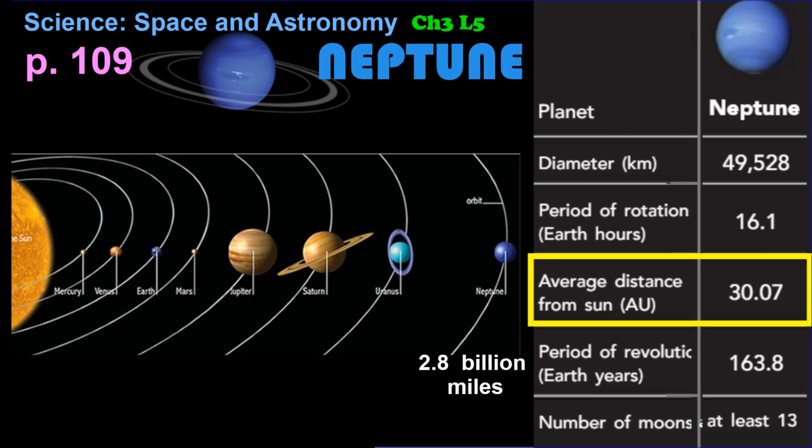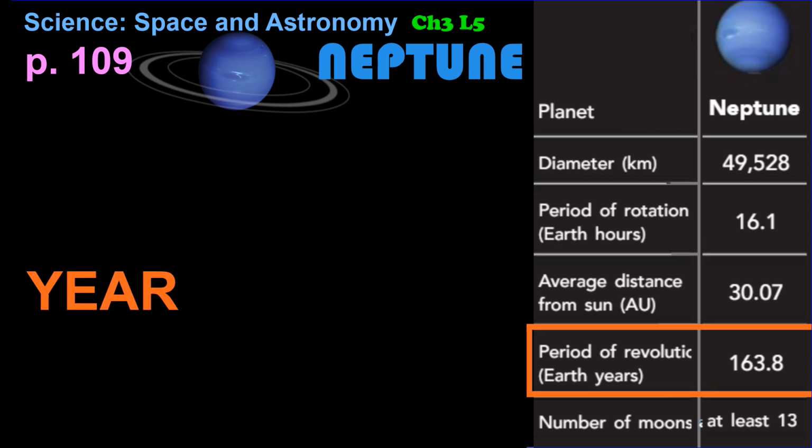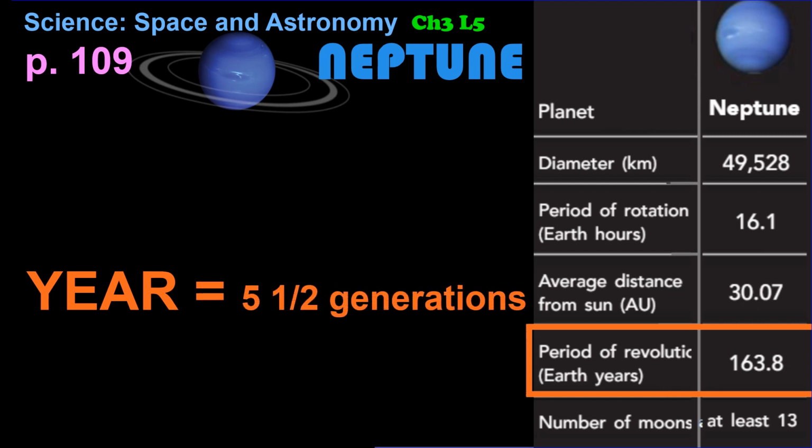The further we get out, the longer these AUs are going to be, which means our years are going to be much, much longer. It takes 163.8 Earth years for Neptune to go around the sun one time. Not only will you never turn a year old, but according to the average generation in America, there will be 5.5 generations of your entire family that are born and living and then dying before a year happens on Neptune.